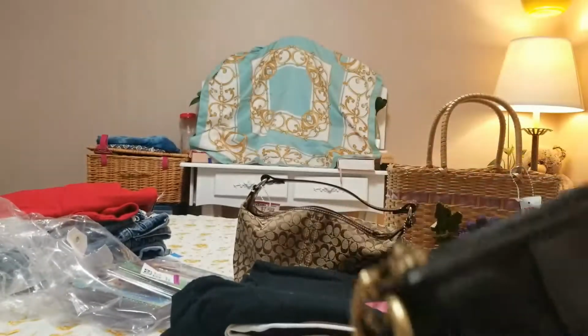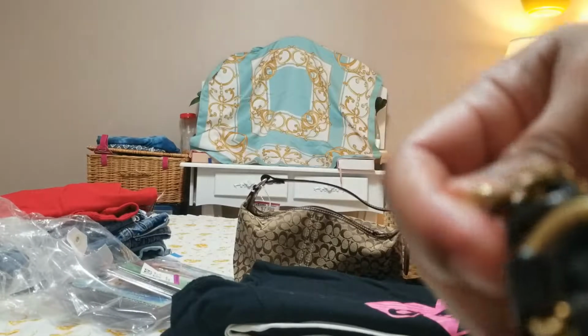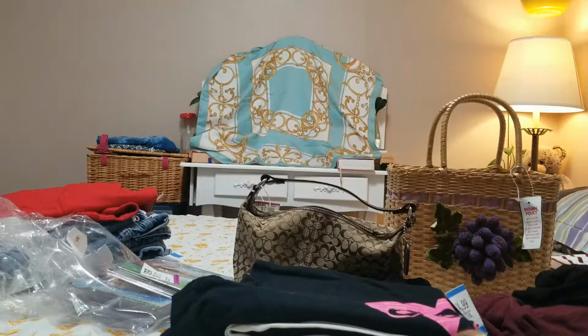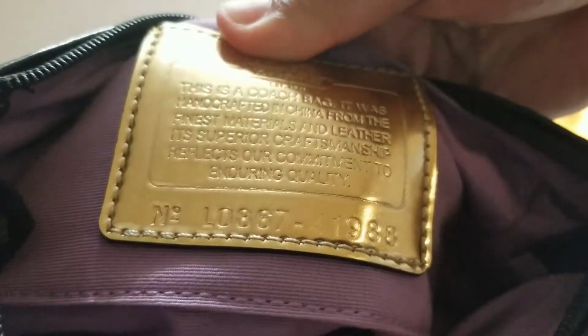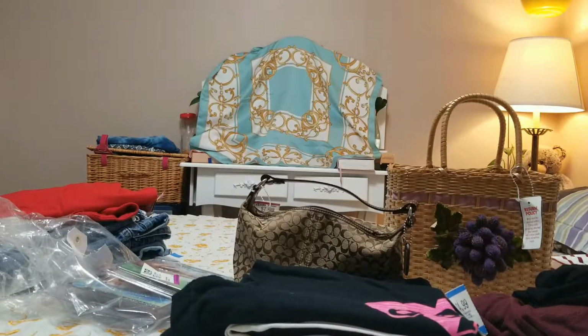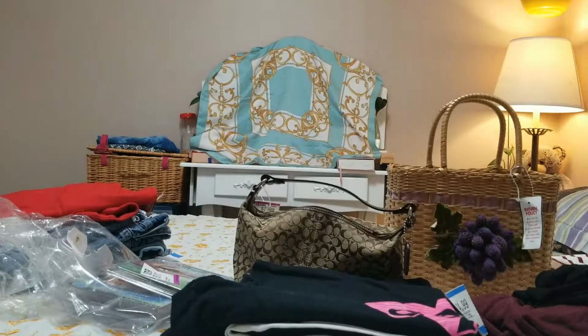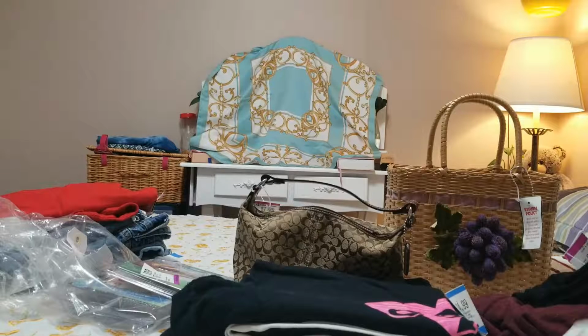Next is this Coach. At first I thought it was fake, but when I look at the zipper, it says YKK on it. There you go, YKK, and it's Coach with gold hardware. This is rare, and inside it's like that. There is one pocket, and there is this tag on it inside. So it is really cute, black, and it's a big one. So yeah, why not? For $6.99, $4.99, sorry, for $5, minus 20% off, so basically I only paid $3.99.